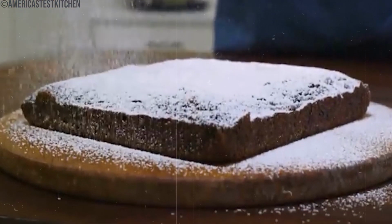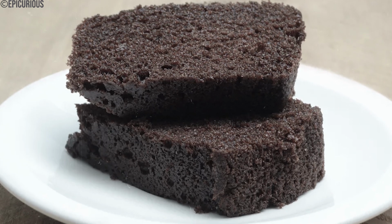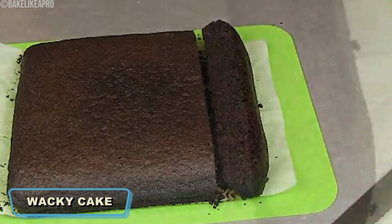Back in the day during the Great Depression, when times were tough, creative cooks found a way to make something sweet out of almost nothing. Let's talk about it. Today we're making wacky cake. And what makes wacky cake so wacky is that there aren't any eggs or butter in the recipe. Wacky cake was a game changer.